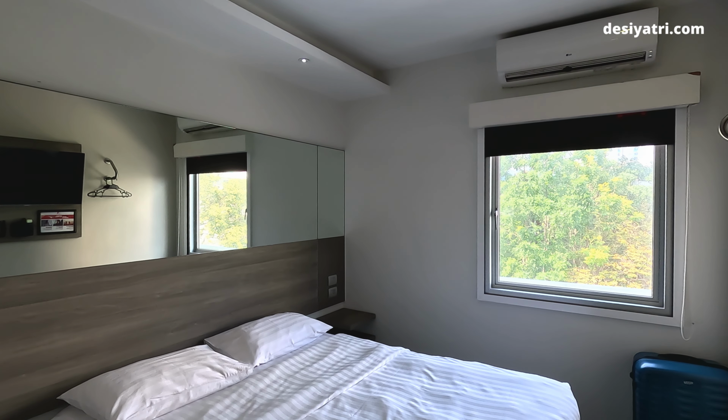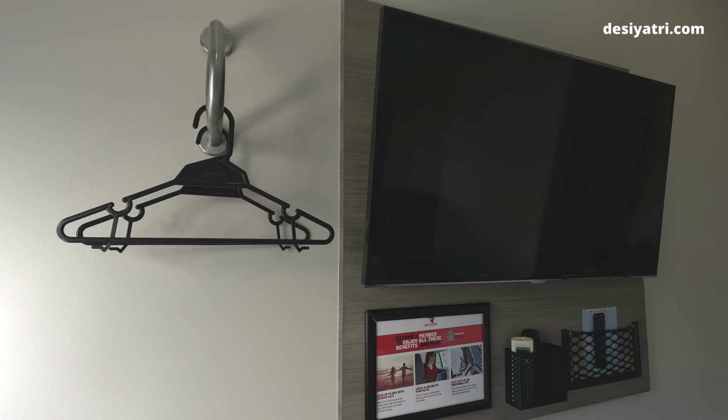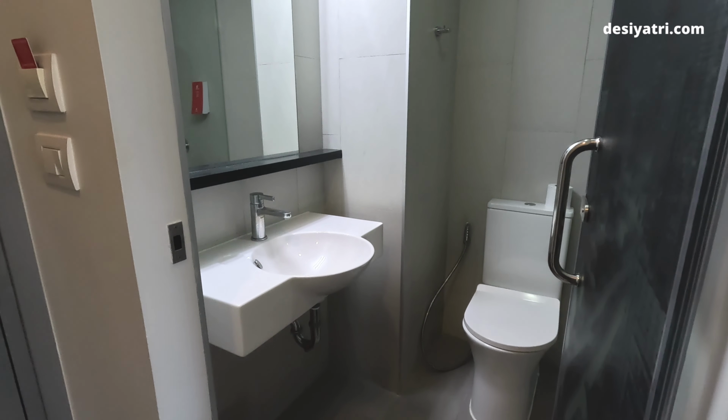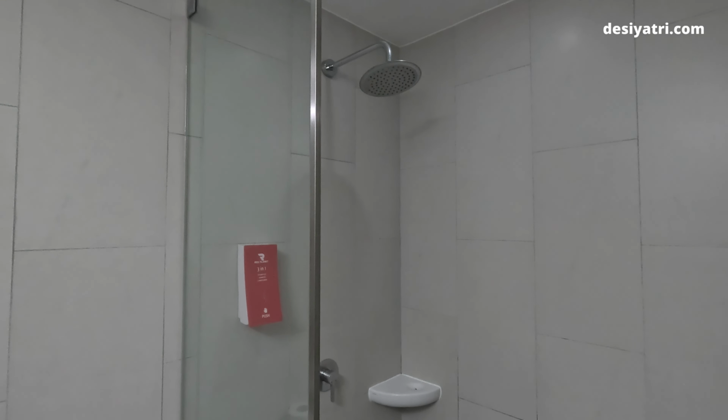Apart from that, there was a comfortable double bed, a TV, a digital locker, and a hanger stand instead of a wardrobe. There was also a split-type air conditioner, which worked well. The bathroom was compact, but clean, with a shower stand, and hot and cold water.